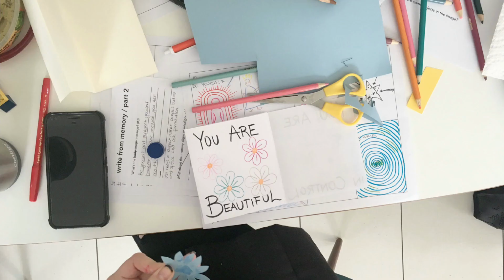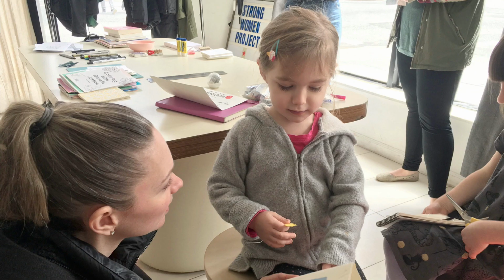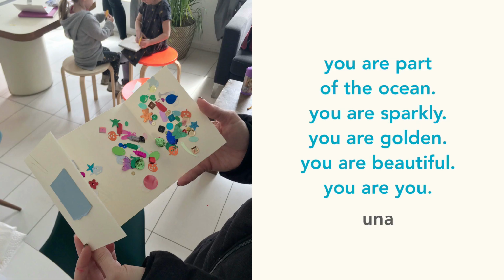One story from Benny, who I was fortunate enough to have come to one of my workshops. She made this wonderful book for her daughter about feeling beautiful always and representing yourself as you want to be represented and having control of your body. And she killed it with construction paper. And her daughter was there, and so when she shared the book with Una, Una made her own book with all the confetti. And I'm going to read it out loud.